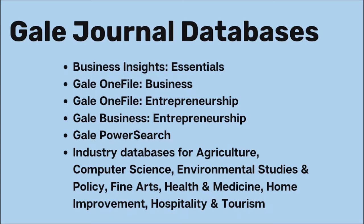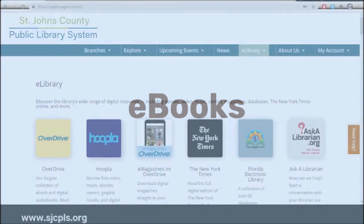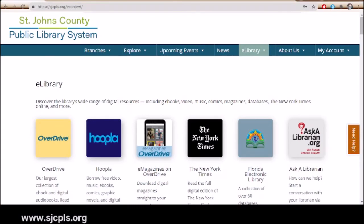Now let's go ahead and take a look at one of my favorite categories, eBooks. Not only do we have a very large print collection for the library system, we also have quite a few ebooks as well. These are ones that you can download directly onto your device, or if you want to read them on your computer or laptop, you can do that as well. So I am going to trade it off with Beth, who is going to talk about Overdrive. So here is Miss Beth talking about Overdrive.